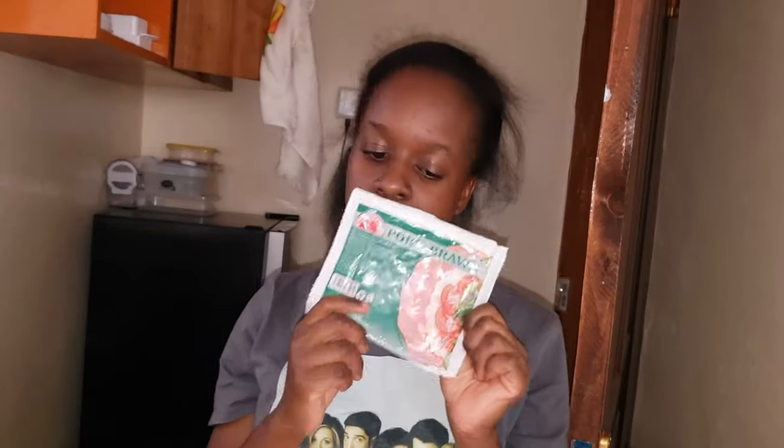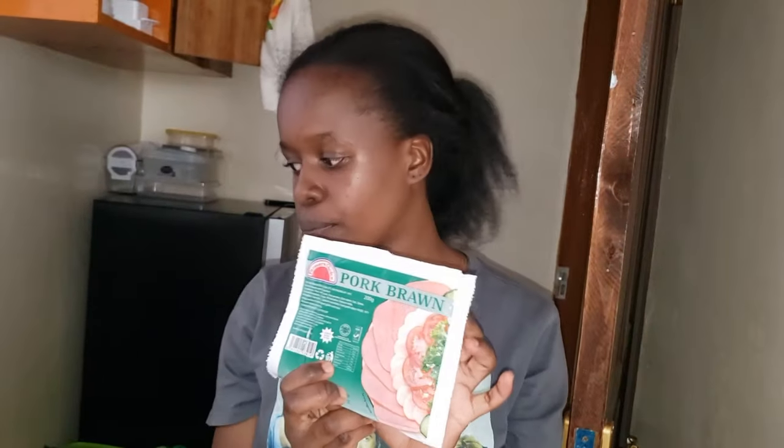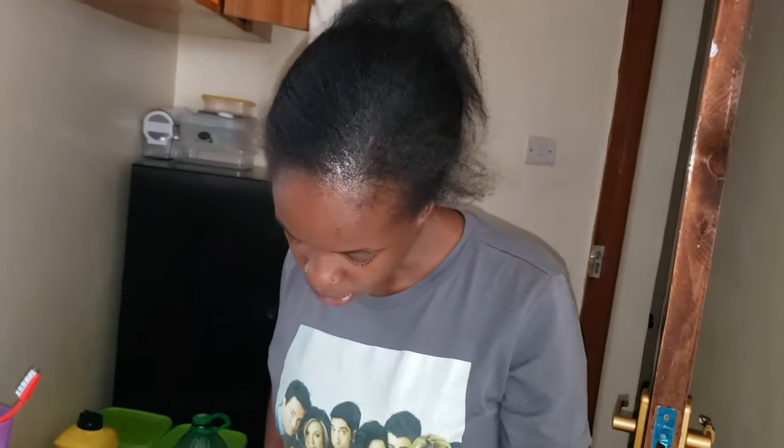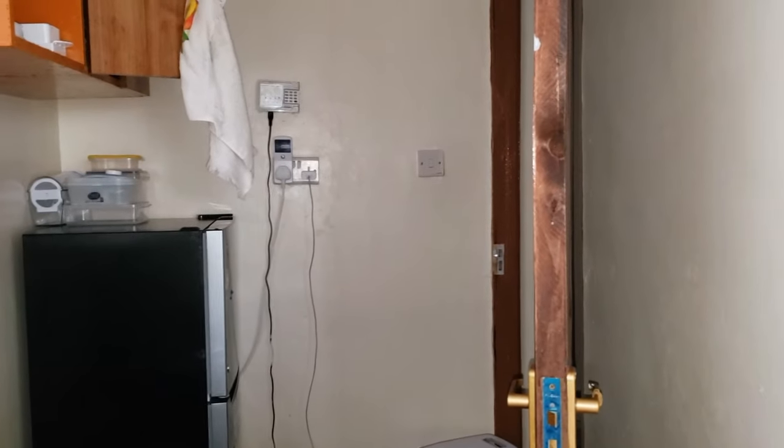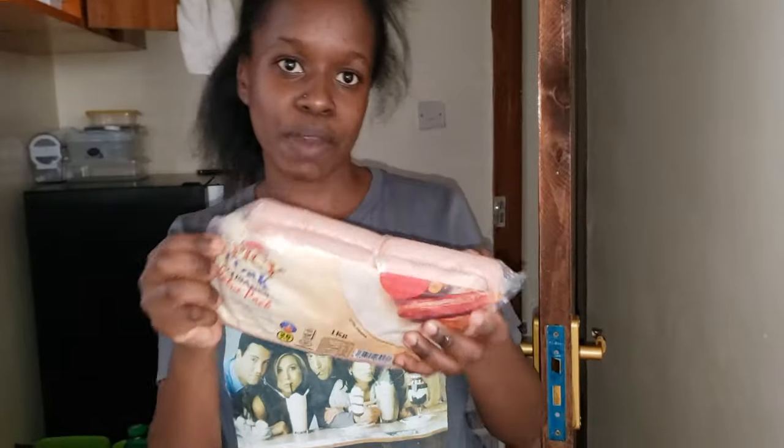As you guys can see, in my last restock we bought beef, so we decided to pick pork bron, because we really love bron, we really do love bron. So we bought pork bron, which was going for 149. Yeah, pork bron.